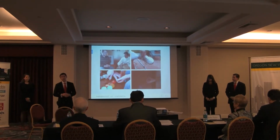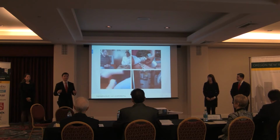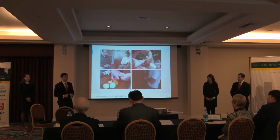need for assisted living. What the hearing aid is to the ear, what glasses are to the eye, TheraBracelet is to the hand. Through silent vibrations, it brings back sensitivity, touch, gripping skills, fine motor skills to stroke survivors and the elderly. Let's take a look at how this works.